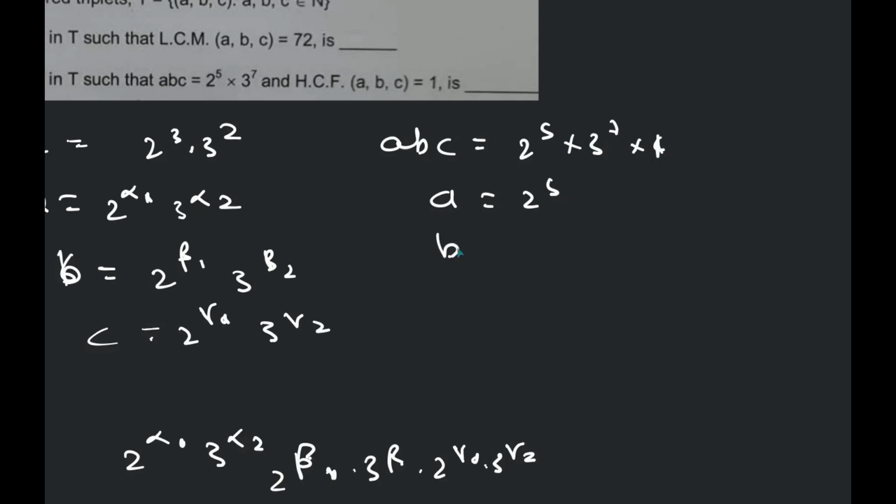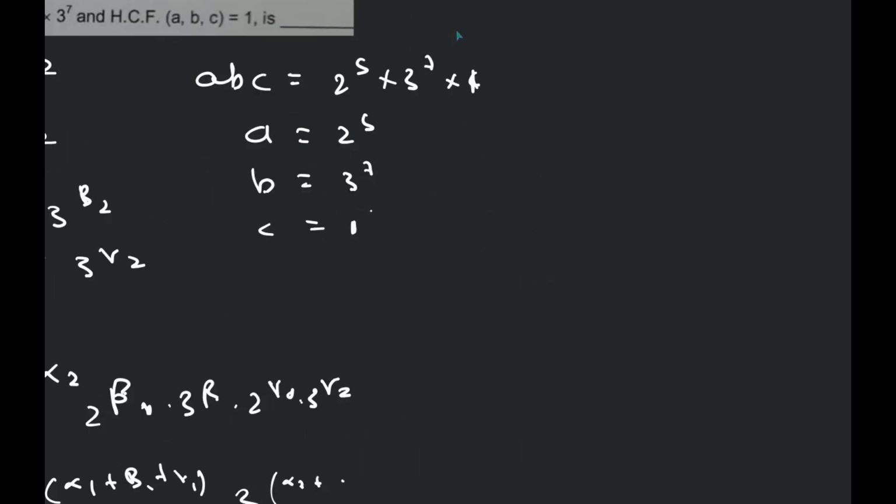2 to the power 5. Our B is what? 3 to the power 7. And our C is what? 1. So what is supposed to be our HCF from here? Can you find out the HCF of this? Okay, you can find the HCF. It's one only. So A can be written as what?